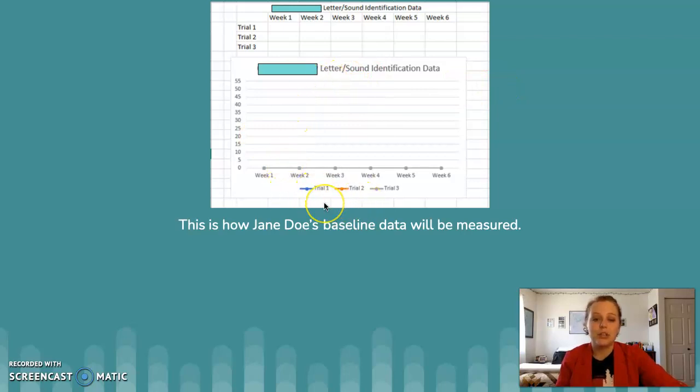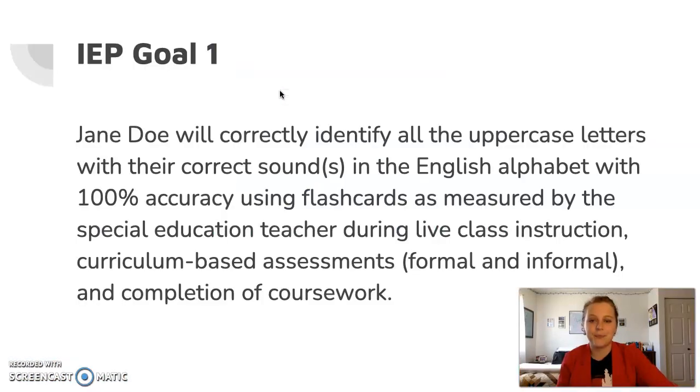We will do 3 trials every single intervention session, so that's why each trial is down here with the different colors, and then it is from 0 to 55, even though there are only 52 letters, uppercase and lowercase, that we are doing in this intervention, the only ones that exist. I wanted to make sure they were included on the graph.